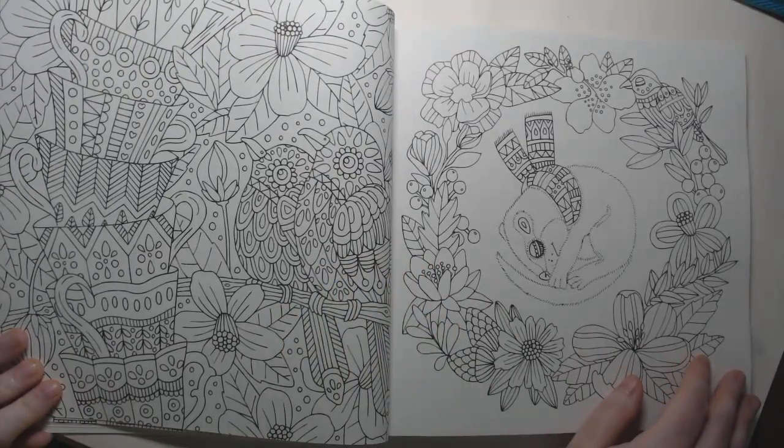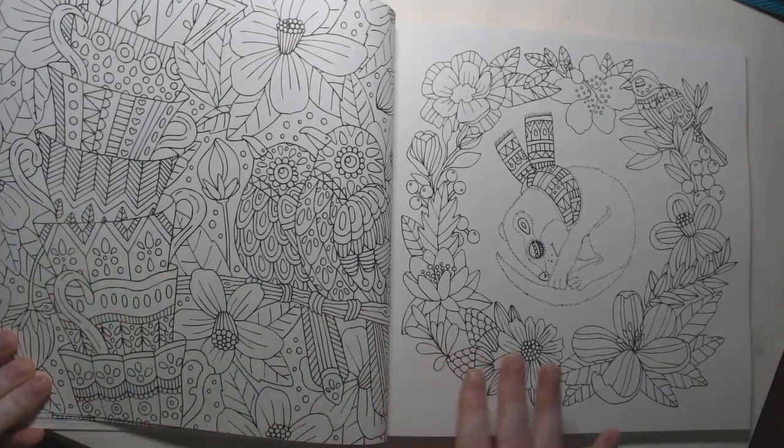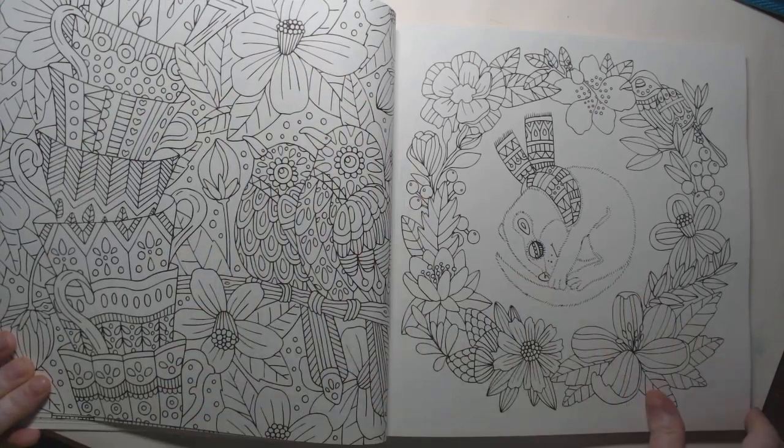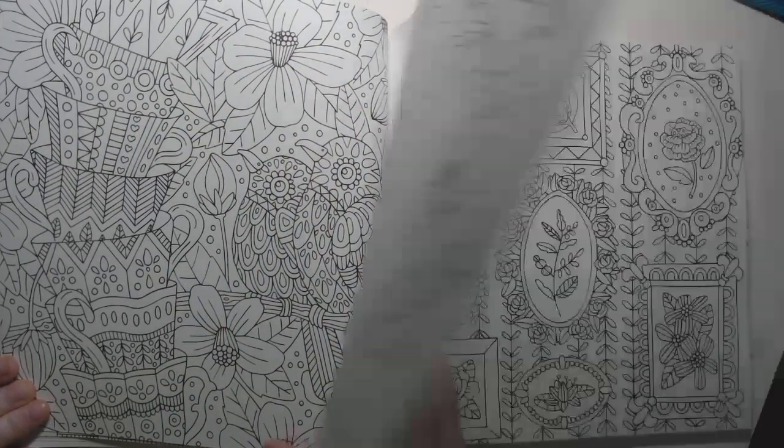You do have, I think, a nice mix of less complex images and then a little bit bigger project pages, as I would like to call them. Oh, that's so cute.